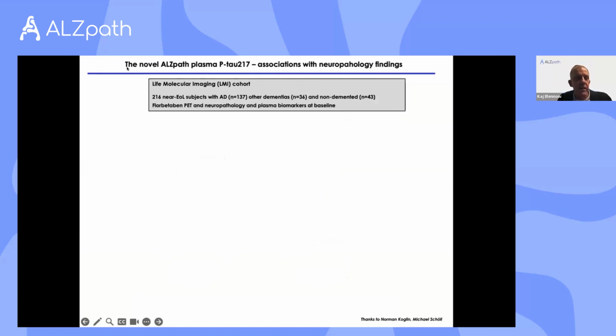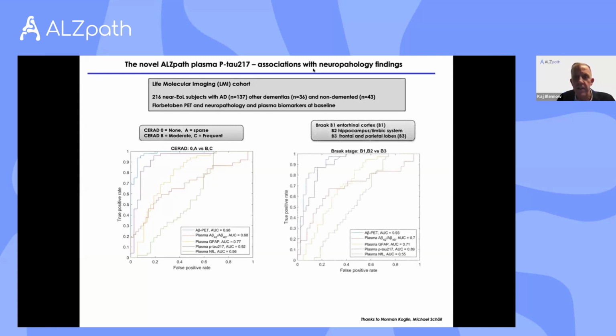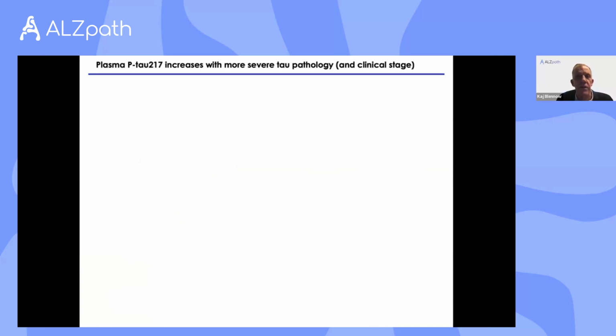But I will also show you some data in relation to neuropathology. This is from the Life Molecular Imaging cohort. It's a study with Norman Koglin in Germany and Michael Schöll in Gothenburg. So it's more than 200 near end-of-life subjects with AD, other dementias, and also non-demented. So there you have not only amyloid PET but also neuropathology to compare with the plasma biomarkers. And here you have CERAD scores for amyloid, so high versus low, and you can see that the AUCs end up really high, 0.92 in this study. And here you have the same thing for Braak stages for tau pathology, again with a really high AUC value. So again, very good performance.